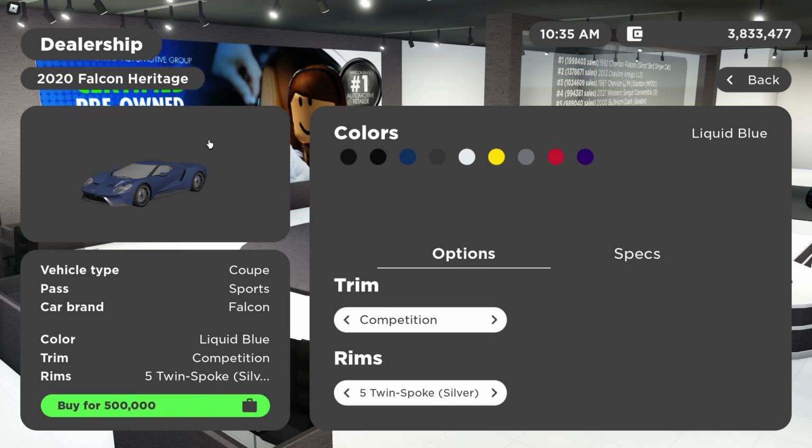Now this is obviously the 2020 Falcon Heritage. It needs the Sport Pass to actually be able to get it, so not the Luxury Vehicle Pass, the Sport Pass, and you can get it for a starting price of $500,000. So it is a coupe type, and it does have two different models that you can choose.